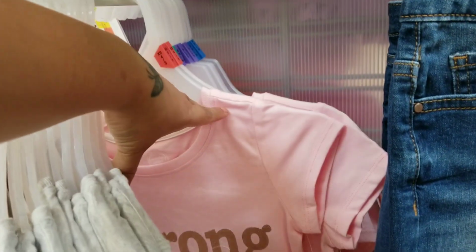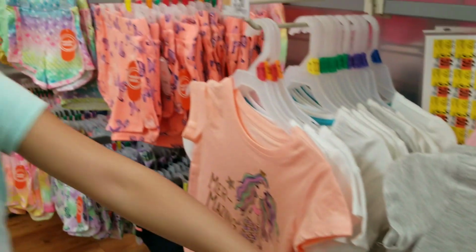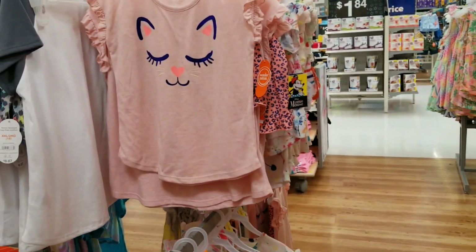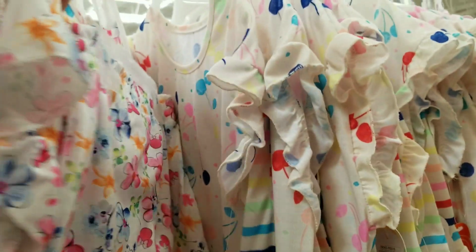Stay cool, strong like mom. I like this. There's a lot of matching t-shirts. I want a matching t-shirt. Oh, Mimi's pretty.